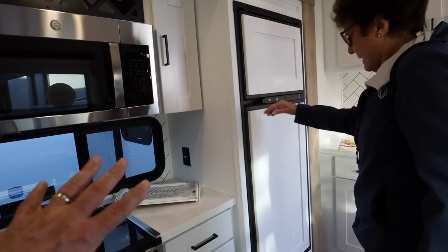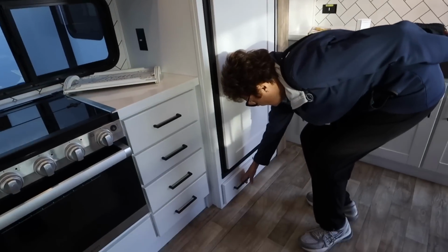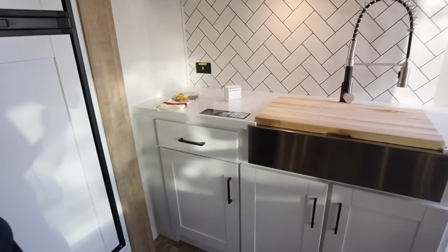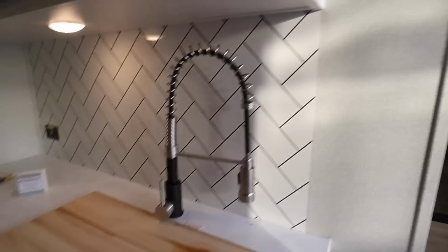But doesn't that look nice? Look at the decor here. Those open shelves are just decorative. Nice kitchen. All right, I'm gonna go up here. I want to see your reaction in here.